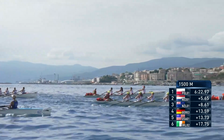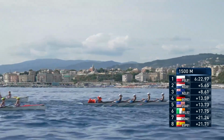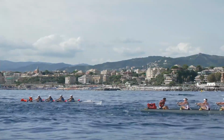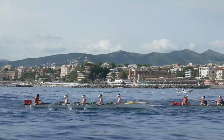Absolutely, and we can see conditions there have actually eased off from the last few hours. And of course, these quads, these big boats, they're at least 130 kilograms each. They're well able to use these conditions, so not too tricky, just as long as you stay nice and clean with your rowing, nice and efficient.